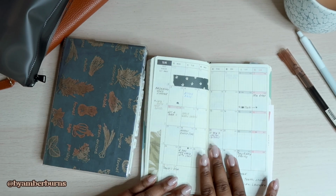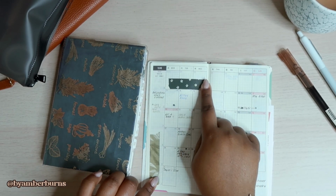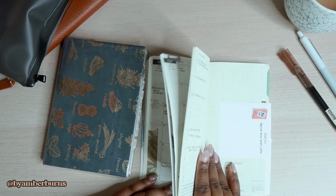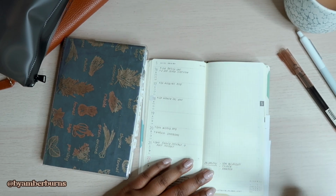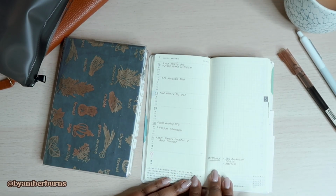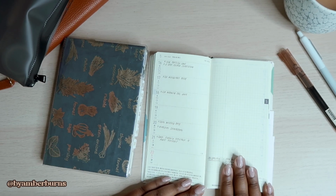Further down the line, I started to add a little bit of washi just to add some pizzazz. Like I said, you need to be excited to be in your planner. And this is what the weeks looked like when I first started to use them. A horizontal weekly on one side, and you get a blank grid page on the opposite side.